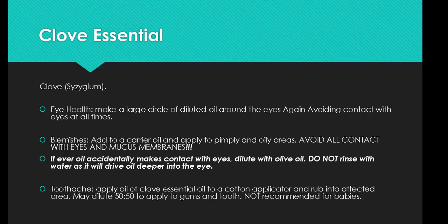Clove is good for blemishes. You can add it to a carrier oil like organic coconut oil or, like we said, extra virgin olive oil, and rub that right onto your problem areas. Again, avoiding contact with eyes and mucous membranes. If ever oil accidentally makes contact with the eyes, remember, dilute with olive oil. Do not rinse with water, as it will drive oil deeper into the eye. I cannot stress that enough. You really need to remember that. So, sorry to be a broken record, but it's really important.